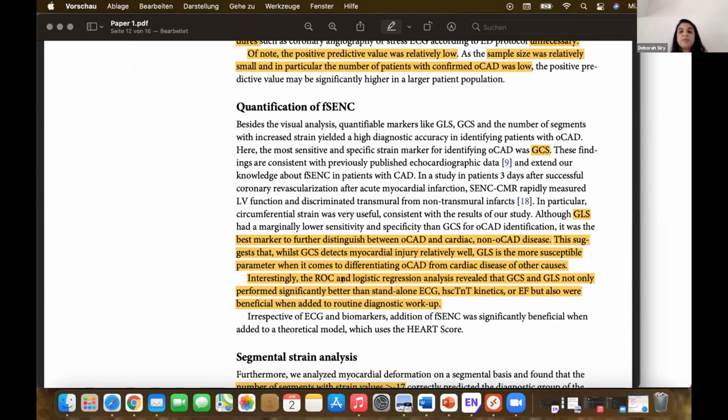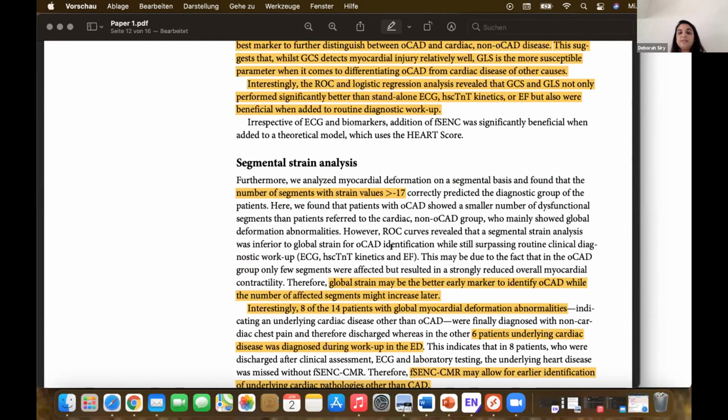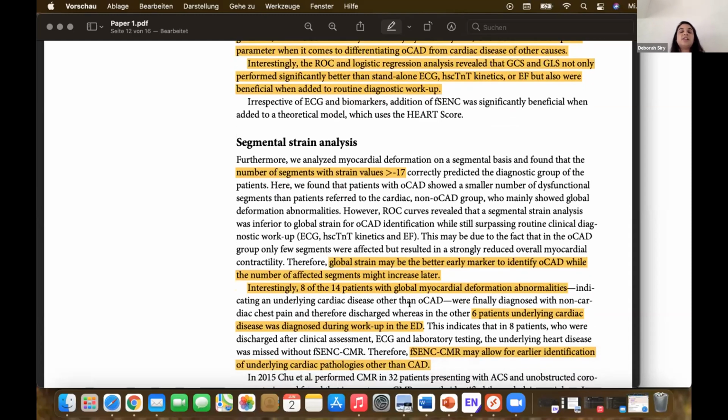When we looked at the quantifiable markers, such as GCS and GLS, both of them seem to detect myocardial injury relatively well, and also to identify obstructive coronary artery disease according to the area under the curves. And when added to routine diagnostic workup during logistic regression analysis, they proved to be beneficial. However, it is the GLS which was the most susceptible parameter to differentiate between all 3 patient diagnoses. Same goes for the number of segments with strain values above -17, and also allowed to differentiate between all 3 patient groups. However, it was the global strain which was the overall better marker for identification of obstructive coronary artery disease, when you remember the area under the curves.